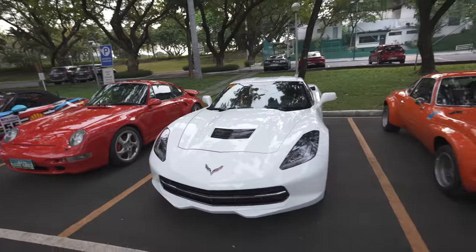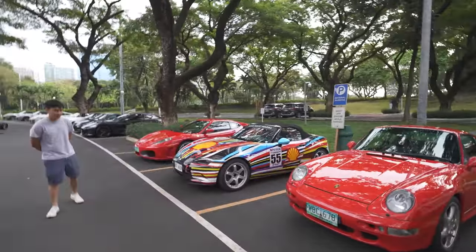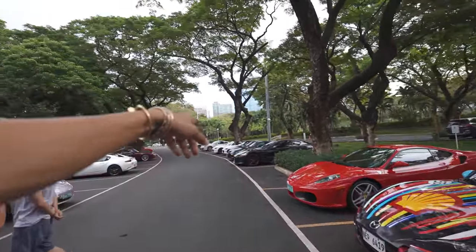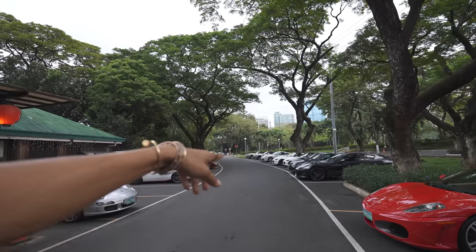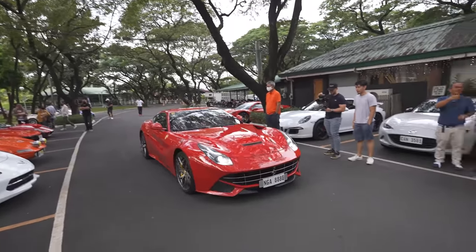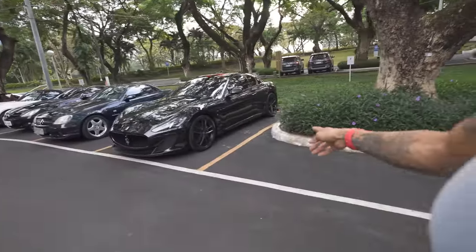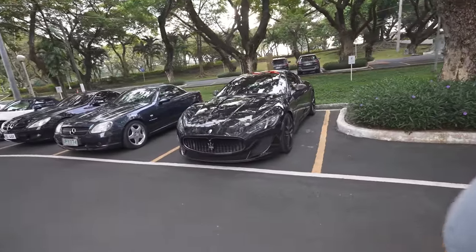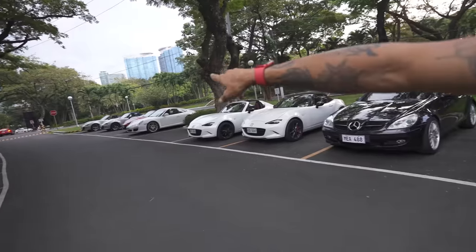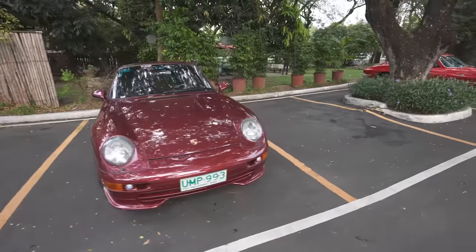Then we have C7 993 turbo with the little side intakes. The spec 55 endurance car, which we won in. F430, Maserati, SLK, and a few Miatas and Porsches. So we have the Maserati over here. This is like a Gran Turismo. SLK, Miata, 997 Porsche. We have a 993 over here. Interesting wheel choice.